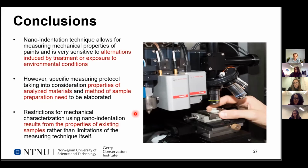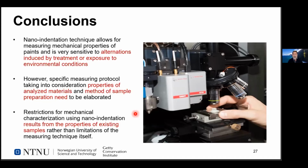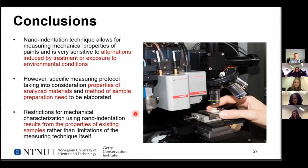However, when developing an indentation scheme, you really need to take a couple of things into consideration when it comes to historic materials or artist materials. You need to really think about how you're preparing your sample, because a lot of our samples are quite porous and small, that they need to stay situated in an area without being fully infiltrated. Otherwise, you're going to look at a composite material, which can still be beneficial, but you need to understand that that's what you're looking at.